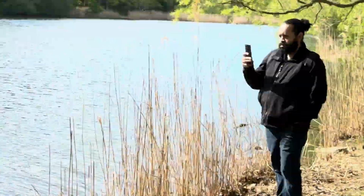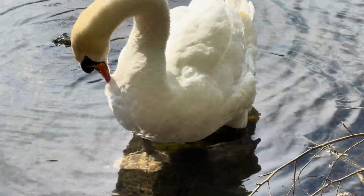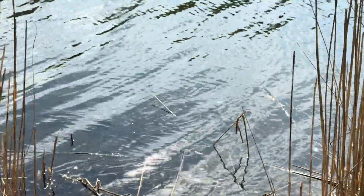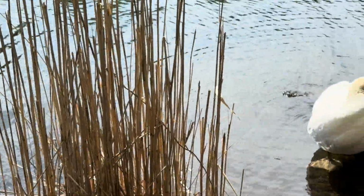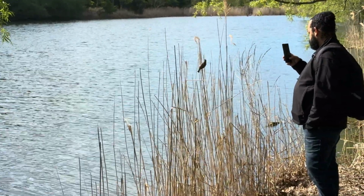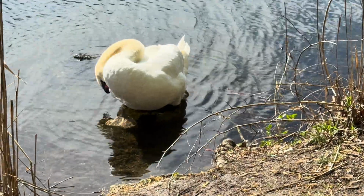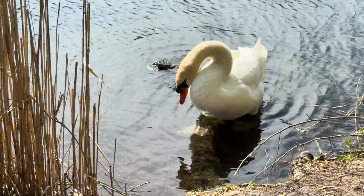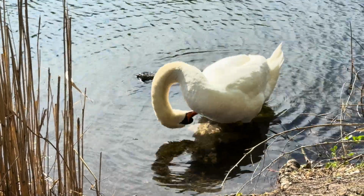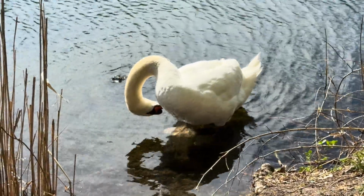There's an elderly couple walking. For now, enjoy the swan. It's a lonely swan. I don't see its friend or partner. There's another bird over there. That's a sparrow. I almost want to go closer to the swan, and now it's deciding to probably get in water. But I don't want to do that because we should leave wildlife undisturbed.